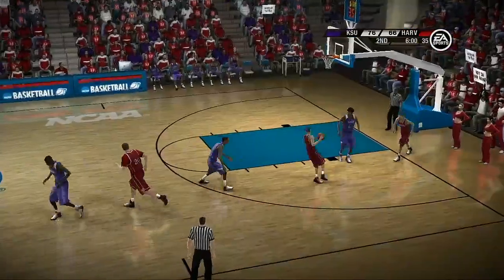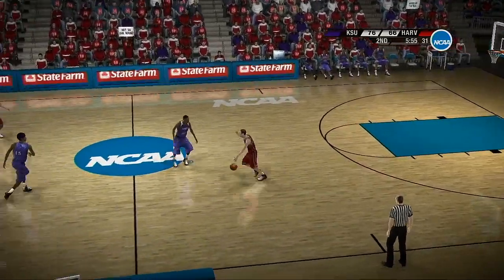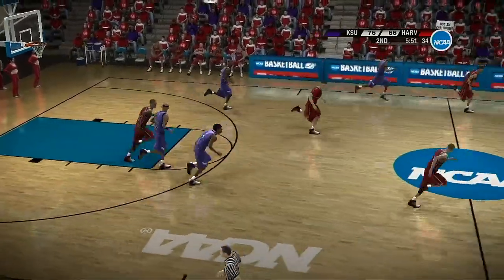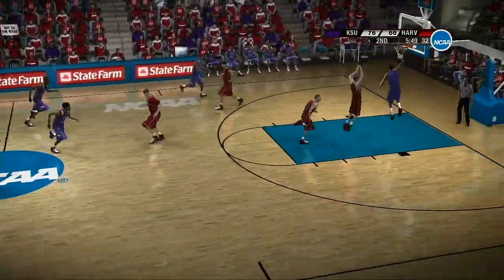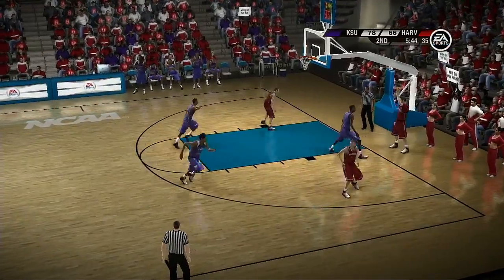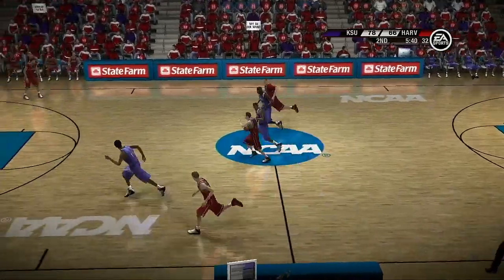He throws it up from downtown. He buries it. The Crimson are trailing by 10. Picks off the lazy pass. He throws it down court. Nice little jam right there. A one-hand jam and stuff. Little showtime, little pizzazz. Get out the mustard.